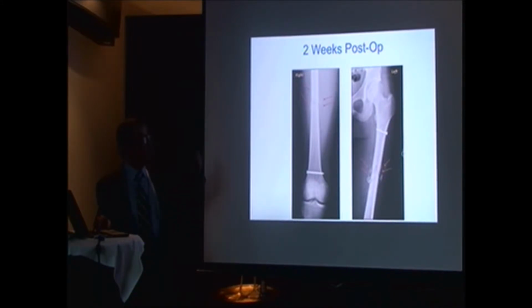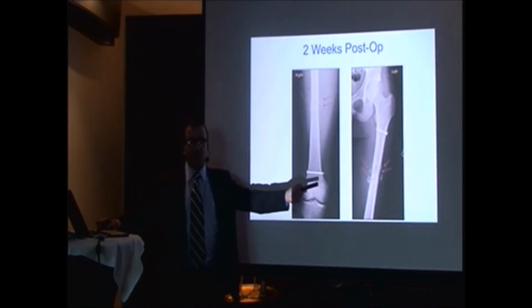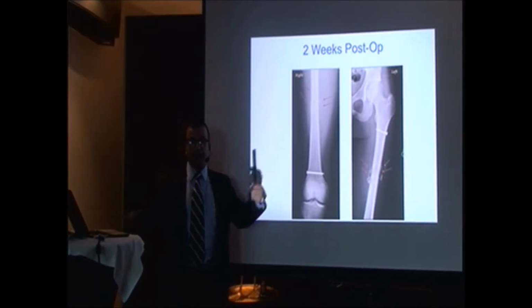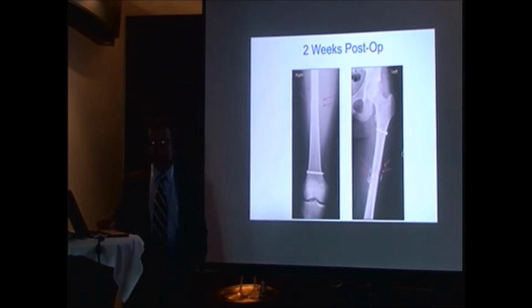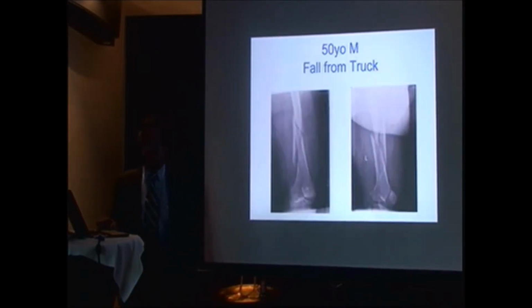What I noticed is that in 2 weeks, you don't see callus like that normally in bilateral high-energy femur fractures. When we noticed this callus forming so quickly, that's what made me think, what is happening here? It's probably the modulus of elasticity that is helping. We let the patients get up and walk right away, obviously. So we're seeing better callus faster.